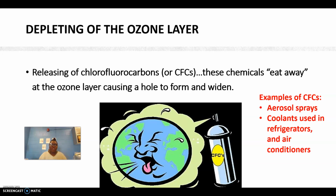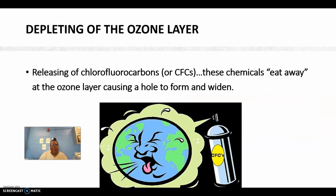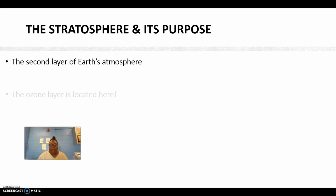So if the ozone layer's job is to block harmful heat or stop too much heat from being able to come into Earth, if we have a hole in our ozone layer, naturally, what can we assume? Our Earth is becoming superheated. Let's look. When we start talking about the other activities that are causing our ozone layer to be harmed, we have to talk about our greenhouse effect. Let's go back and look at that real quickly.